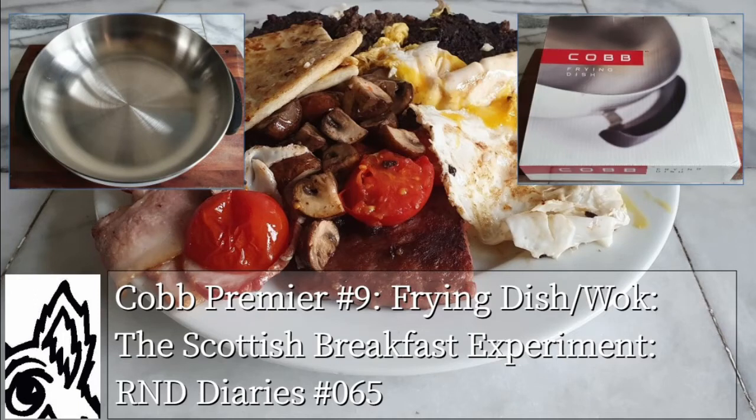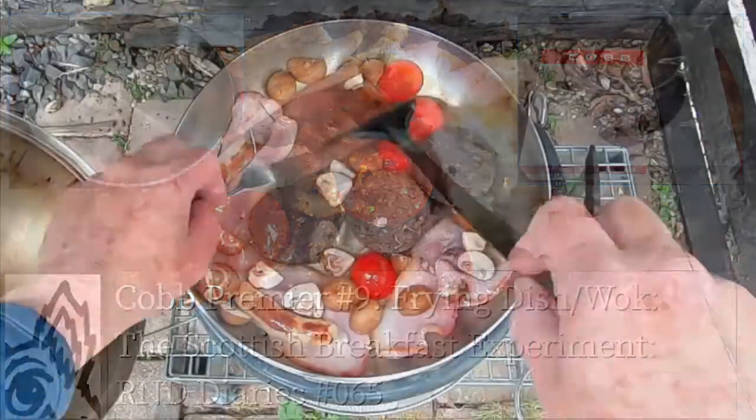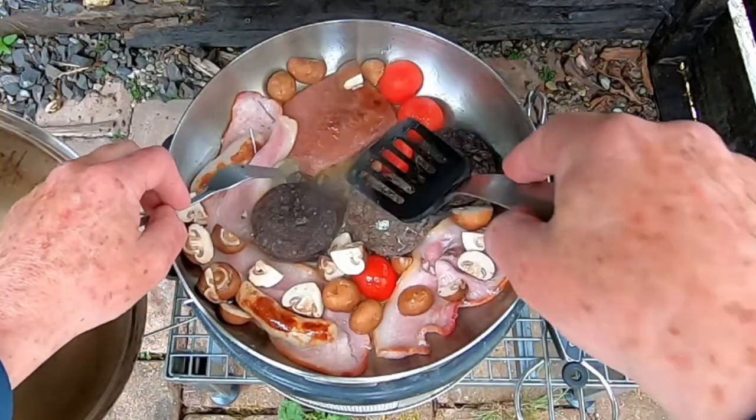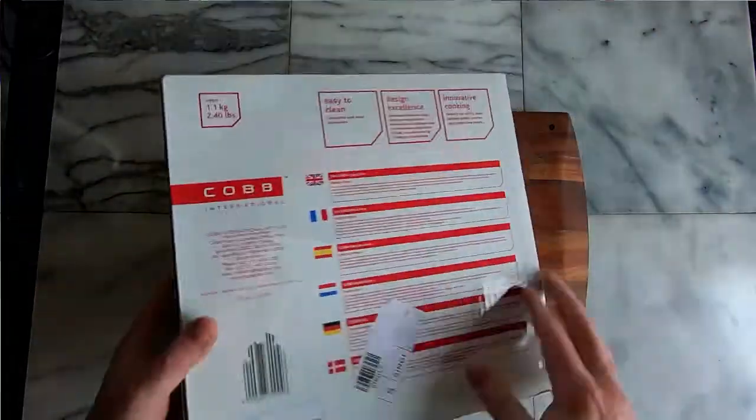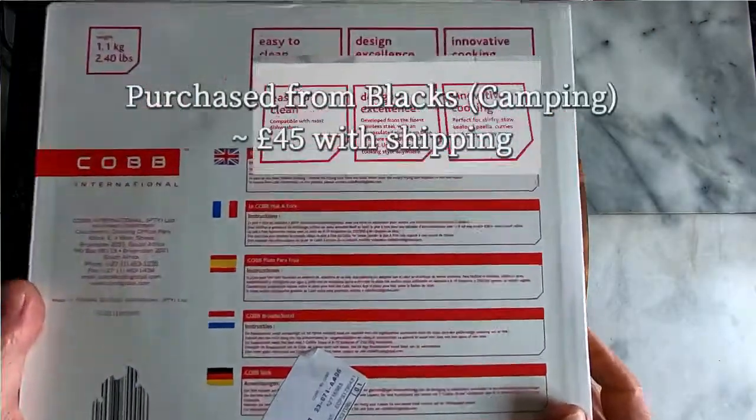The Scottish breakfast, a festival of meat and offal with a cholesterol warning. Absolutely delicious. But first, the Cobb Premier and my latest acquisition, the frying dish wok.